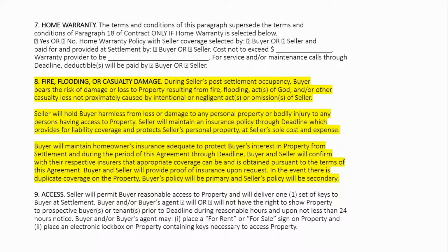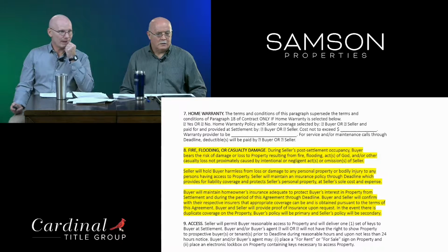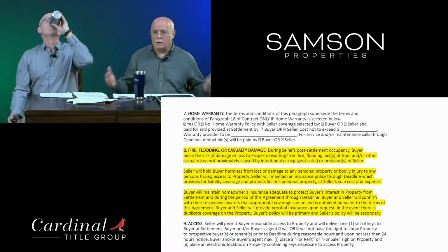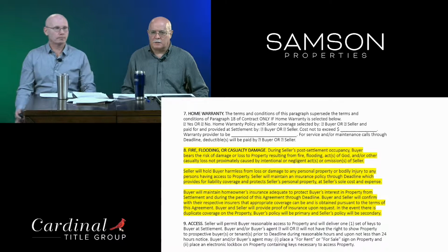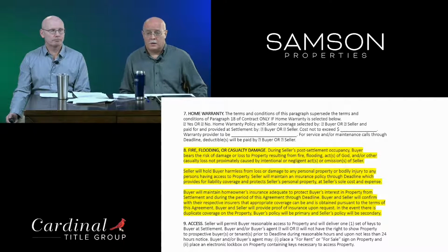On that, real quick, let me just say, if you're a listing agent, definitely advise your clients to speak to their insurance agent on what type of amendment to their existing homeowner policy needs to be put in place, or an entirely new policy altogether, because it's no longer a homeowner's policy.